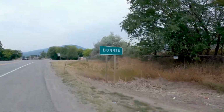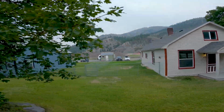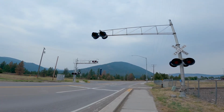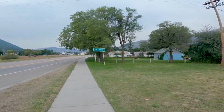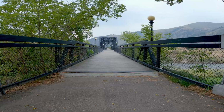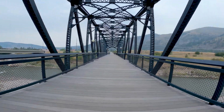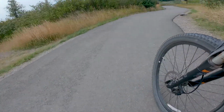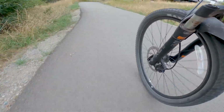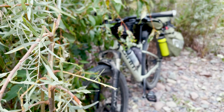Entering Bonner. And arriving into Milltown. Anybody feeling deja vu? If you watch my Missoula Tura video, I was on this route before. I'm about 5 miles from Missoula.